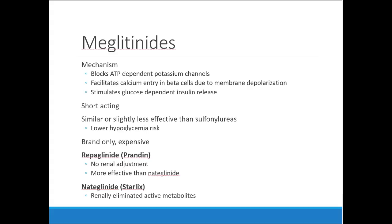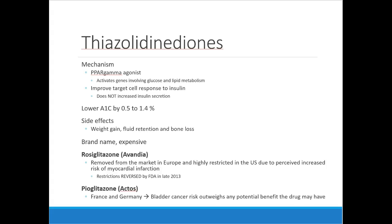The other thing about this next group of drugs that we're going to talk about is they're almost always expensive in brand. The sulfonylureas and metformin have been around for a while. They're relatively inexpensive. These drugs are not cheap. We've got a couple different ones here. Prandin is nice because it doesn't need any renal adjustment, so there's that going for it. They're similar to, but slightly less effective than, sulfonylureas. They have a similar mechanism, glucose-dependent insulin release, but they have a lower hypoglycemia risk, so that could be an advantage over the sulfonylureas.